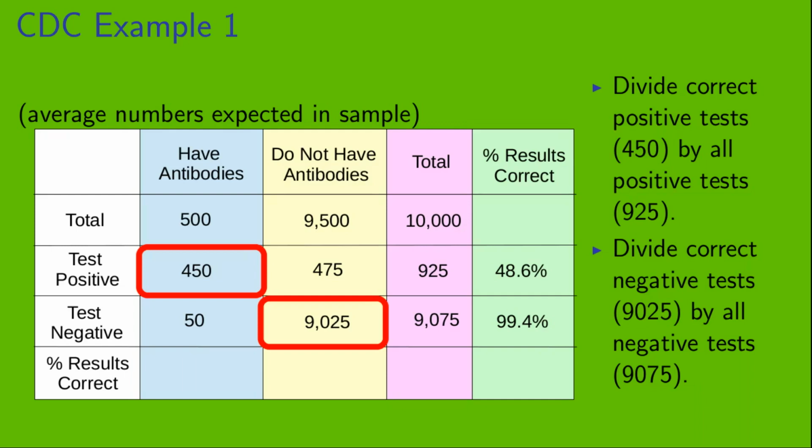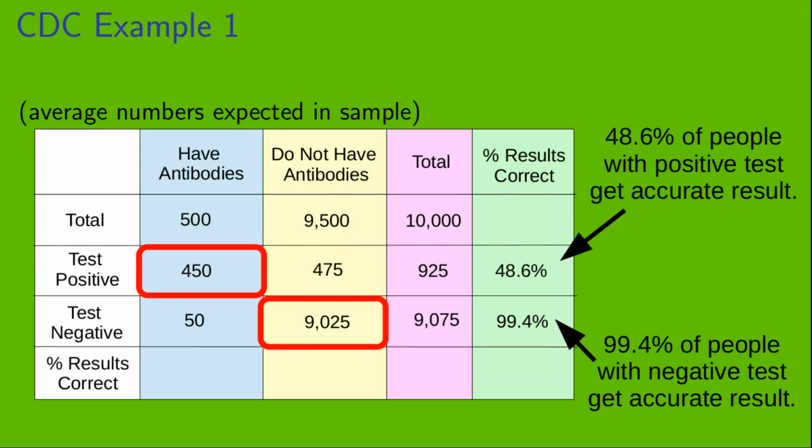So we can divide the number of correct positive tests, which is 450, by the total number of positive tests, which is 925. And we can divide the number of correct negative tests, which is 9,025, by the total number of negative tests, which is 9,075. This tells us that 48.6% of people with positive test results get an accurate result, and 99.4% of people with negative test results get accurate results.